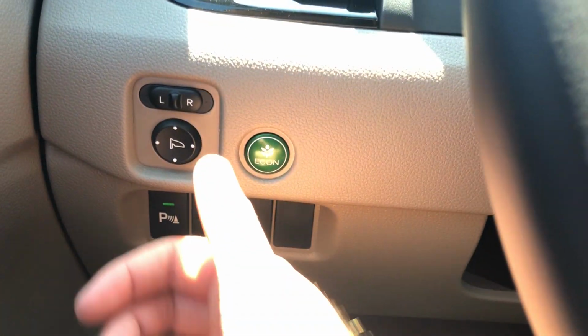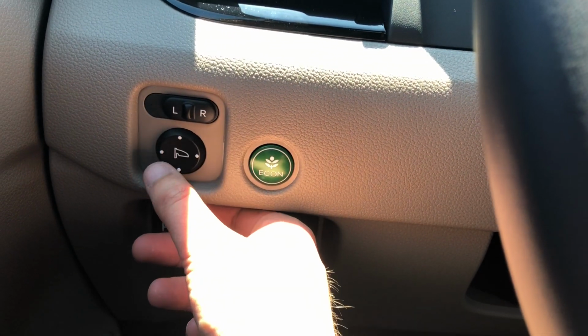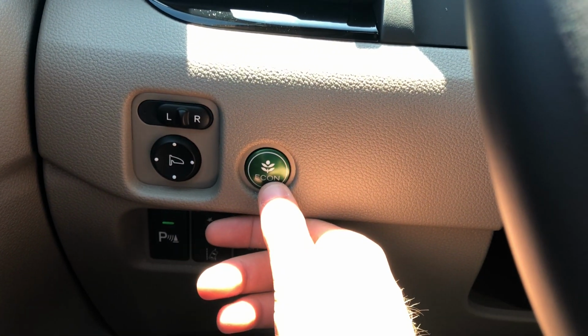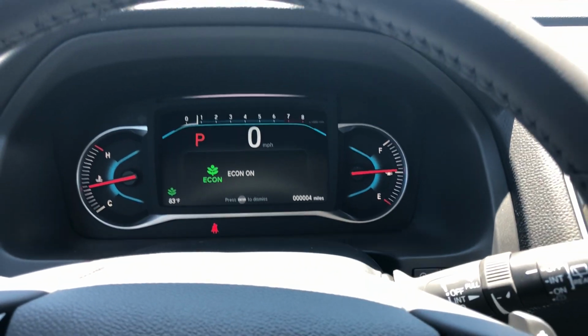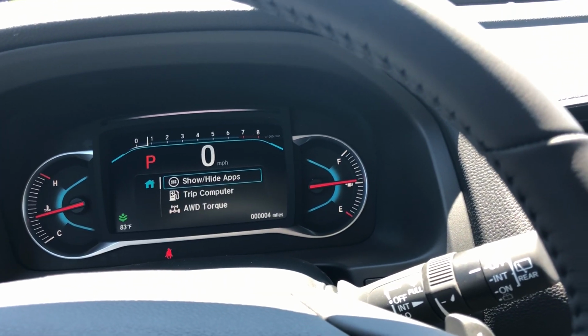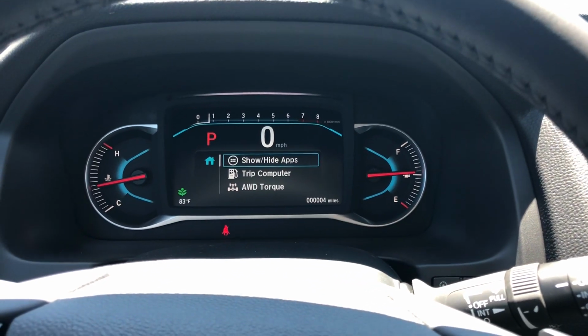All right, over here, you guys are going to have your mirror selectors, left and right. You've got your D-pad to change how your mirror is going to go from that point. You have an Econ button. When Econ's on, you can see a nice little green leaf there on the bottom left-hand corner. Econ's going to make you more fuel efficient by changing your RPMs. You're going to be sacrificing some electrical power up front, AC, and acceleration, just to give you better fuel economy.